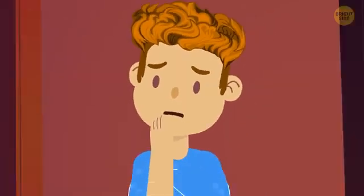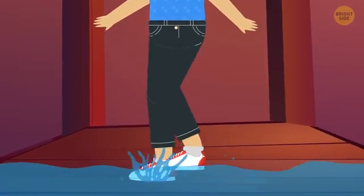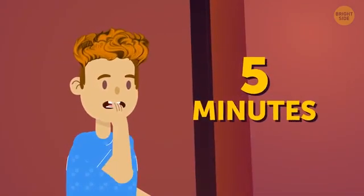You wake up in a room with no windows or doors. The ceiling is extremely high, and the only way out is a closed hatch at the very top. Suddenly, the room starts filling with water. You've checked everywhere. There's no way to turn it off. You know that help is on the way, but they won't be here for at least 5 minutes.